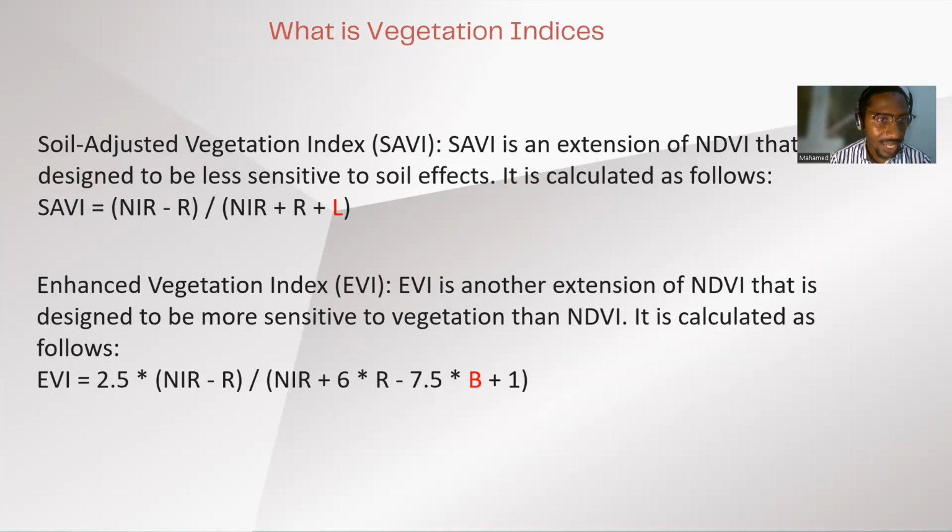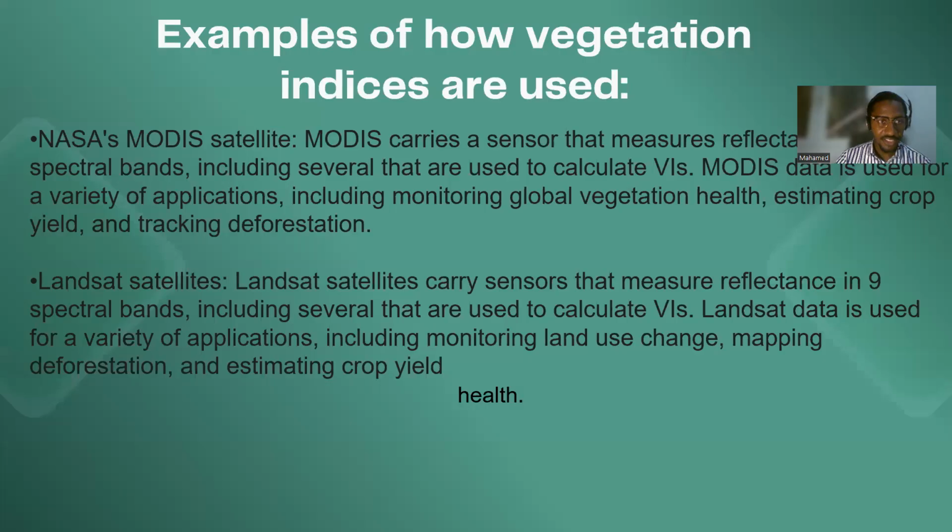So for this type of vegetation indices, we have a B variable, which is the blue band reflectance, and this vegetation index has been used for different examples. For example, the NASA MODIS satellite, which measures reflectance in 36 spectral bands, has been used to monitor global vegetation health, estimate crop yields, and also track deforestation.